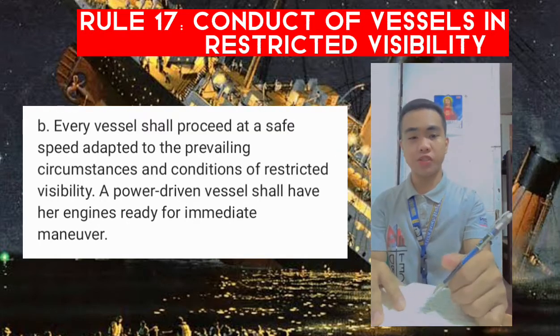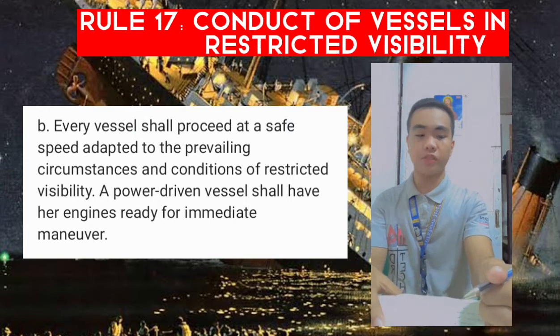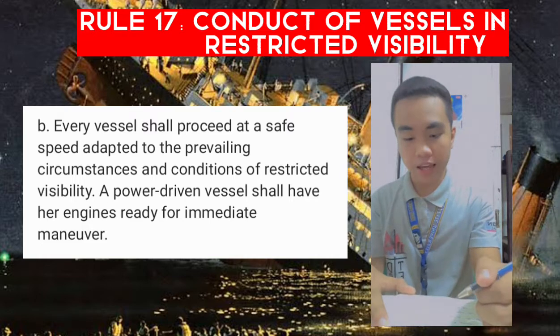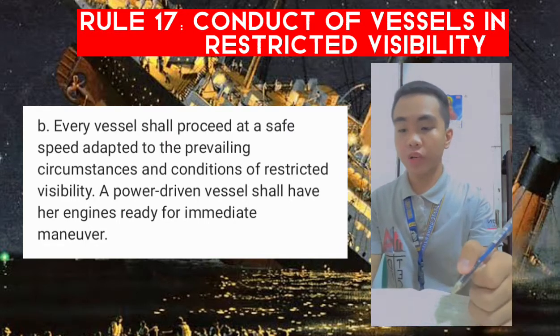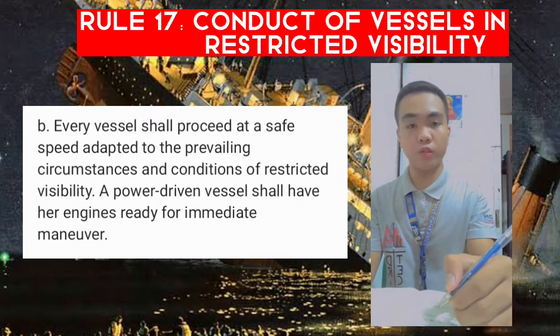B. Every vessel shall proceed at a safe speed adapted to the prevailing circumstances and conditions of restricted visibility. A power-driven vessel shall have her engines ready for immediate maneuver. We start to talk about safe speed, which is actually covered in Rule 6, but this paragraph B of Rule 19 reinforces it and says you need to proceed at a safe speed adapted to restricted visibility, and a power-driven vessel shall have her engines ready for immediate maneuver. So it is one of the few rules that actually directs you exactly what you have got to do with your engines. You need to be ready to maneuver immediately.